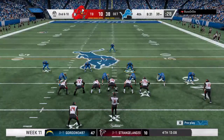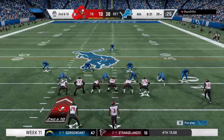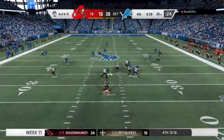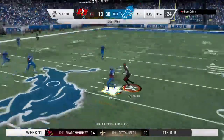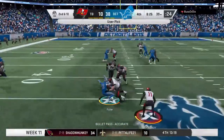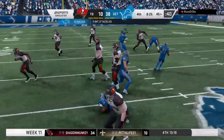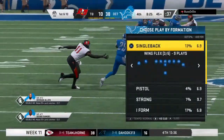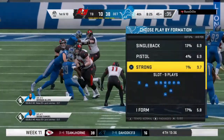So line of scrimmage still the 39 on 2nd and 10. Jameis to throw it. And his pass is intercepted for the 4th time today. Picked by Kendall Fuller. And he returns it into enemy territory down to the 45-yard line.